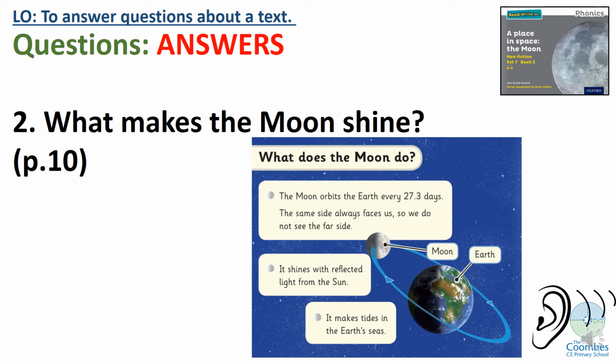Question 2, what makes the moon shine? It shines with reflected light from the sun. So it's the sun shining on the moon that makes it shiny and makes it reflect the light.